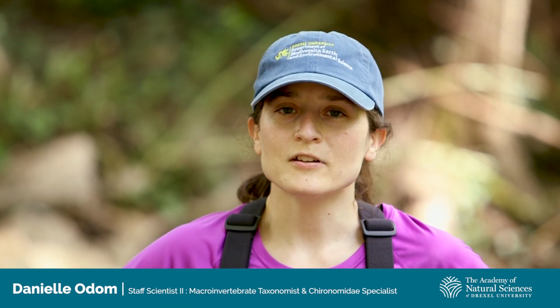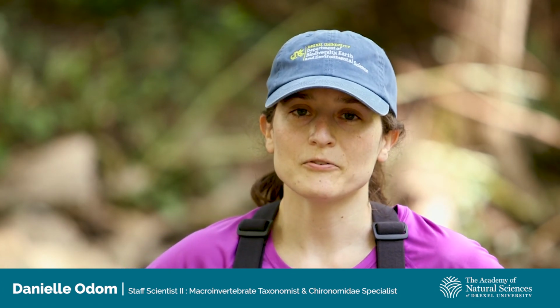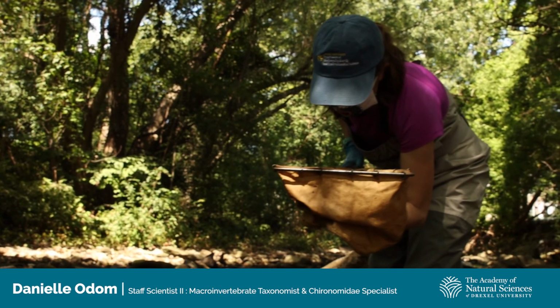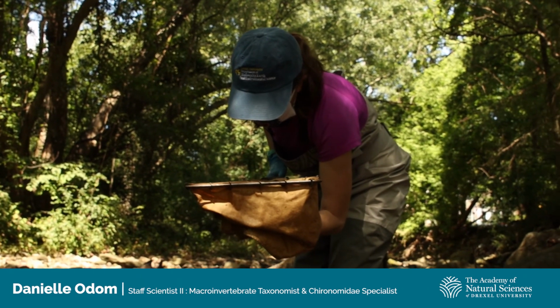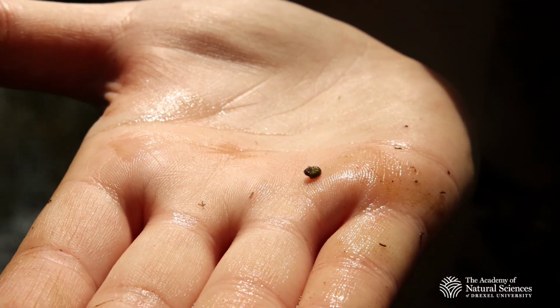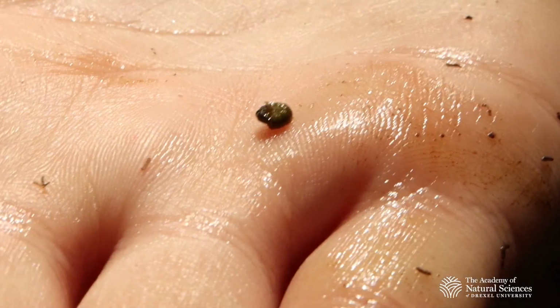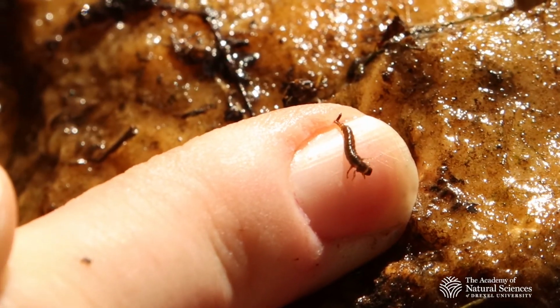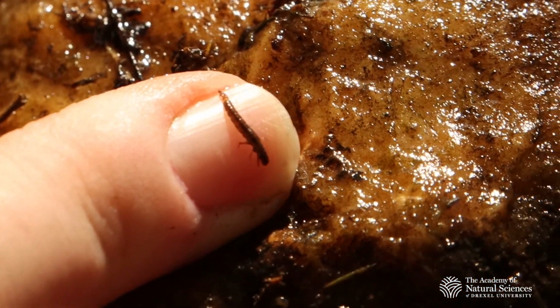So I work in the watershed ecology section of the Patrick Center of Environmental Research, and we largely do macroinvertebrate sampling. A macroinvertebrate is an organism that is small, but you can still see it with the naked eye, and it's an animal without a spine. So things like mayflies, mussels, clams, all kinds of things that you typically wouldn't even think of.